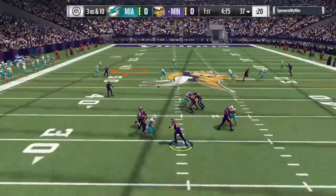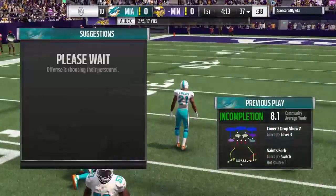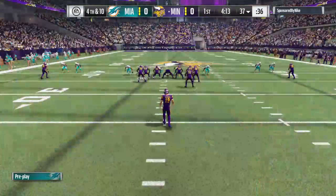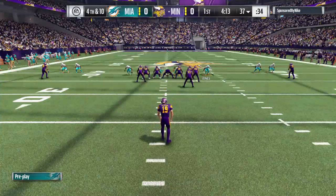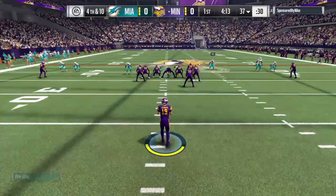Throwing on 3rd down, Luck. And he couldn't hang on to it through the contact. Incomplete. We know it's not an easy job to go out and catch passes when people are trying to tackle you and knock the ball away. But the bottom line is, that's a pass he's got to have.